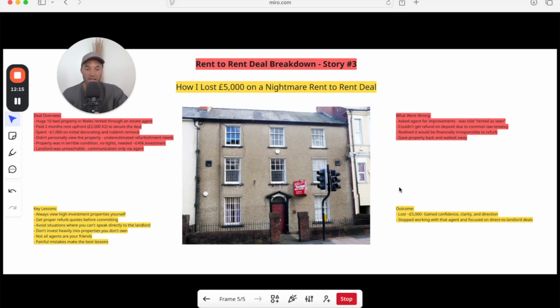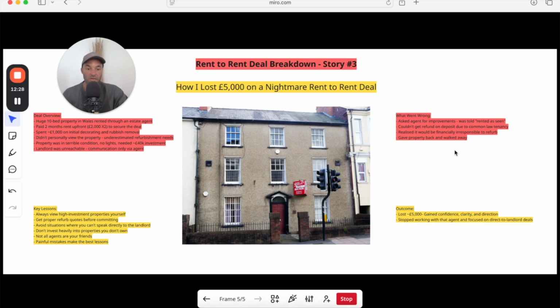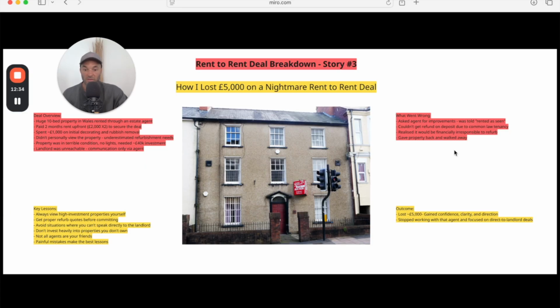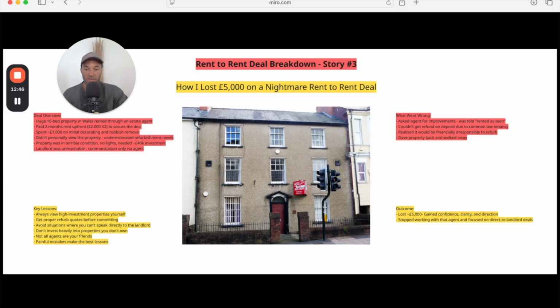Once I realised the landlord wasn't going to spend any money on improving the property, I asked for a refund. But of course, the agent said I couldn't get a refund because that's not how things work. The property was rented to me as seen. I asked to get a refund on my deposit at least, and the agent said because I had signed a common law tenancy, my deposit hadn't been registered in any deposit scheme, so the landlord had my deposit, and he had now coincidentally become unreachable.